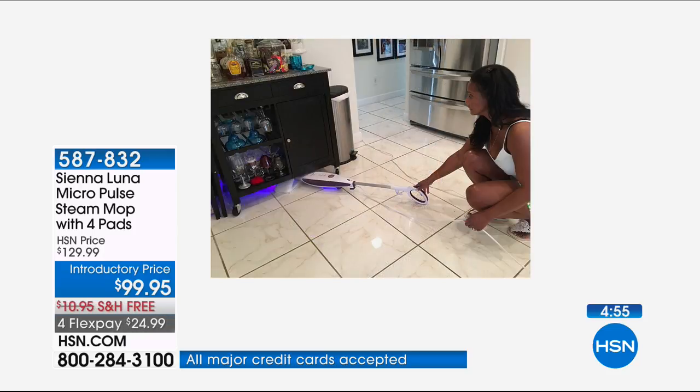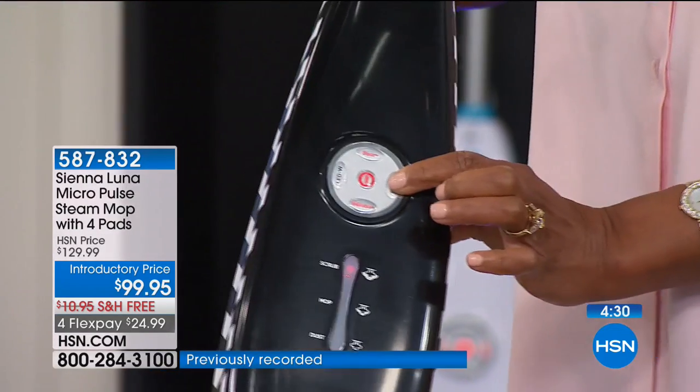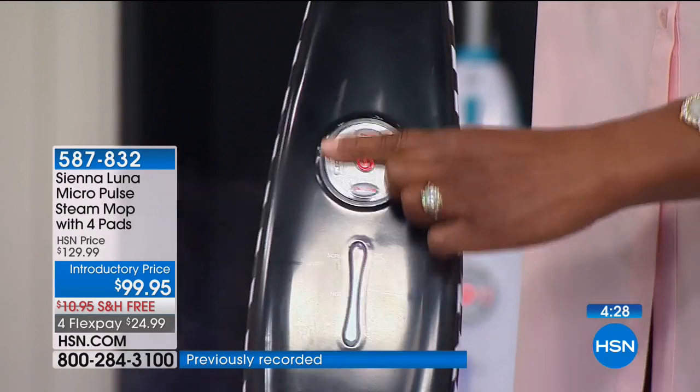And then this is so important. This is a bar that I have in my kitchen, and in that kitchen with that bar, I am able to clean underneath the bar. Maybe you have a bed or you have living room furniture on some hardwoods and you want to be able to get underneath that bar or that piece of furniture, because the Sienna Luna will lie down at a 90 degree angle, completely flat.